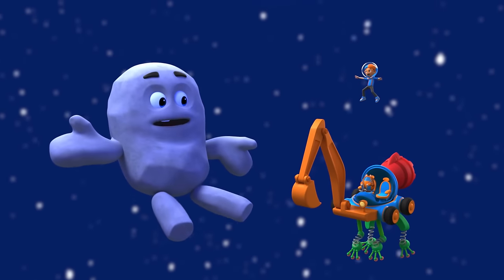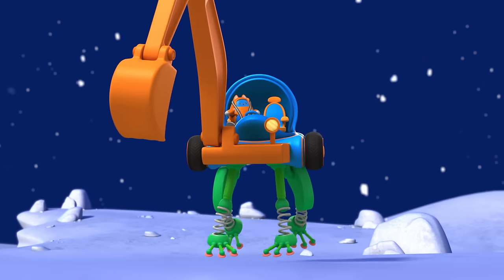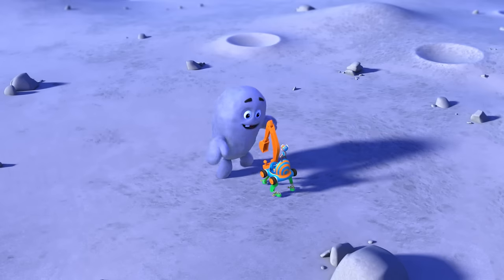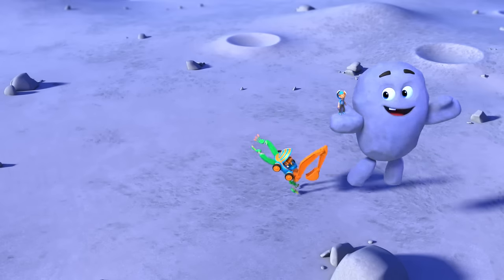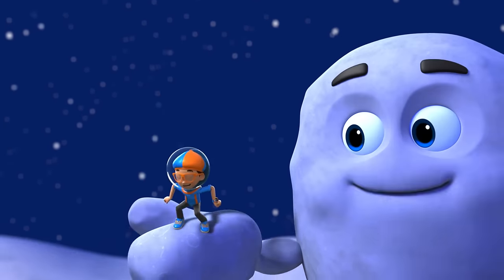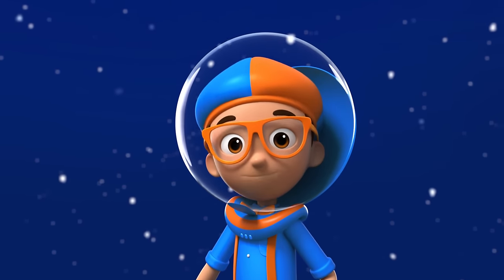Because of gravity! It's the invisible force that keeps your moon boots on the ground. It pulls things back down. But there's way less gravity around the moon than on Earth because the moon is so much smaller. That's why we float for so long. I have the answer to my question.